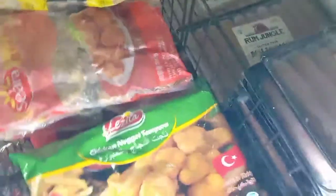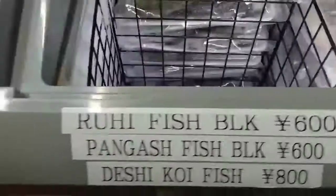Yeah, Sarah, and many of Sarah product is halal. It's coming from Turkey too. So many product from, yes, East Asia, Middle East Asia. And this is now fish, but this is a frozen fish, not a fresh one. But at least you got a fish, right?